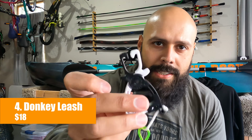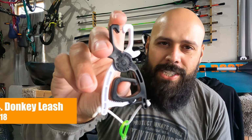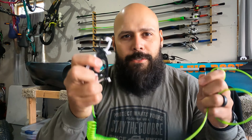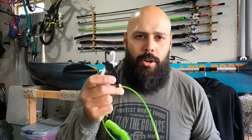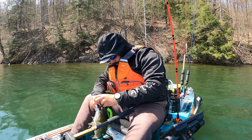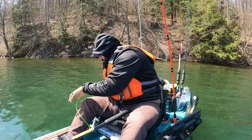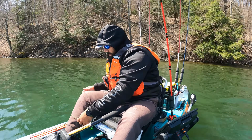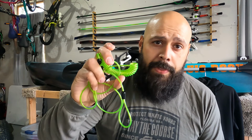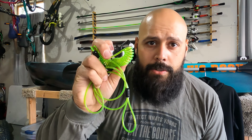Number 4 on the list for Dad is gonna be a donkey leash. Yes, I said a donkey leash. This is by Cal Coast Fishing, and this is great for fishing tournaments from a kayak and almost necessary. What this allows you to do is you lip the fish with this once you got it in the boat, and then you can put the fish back in the water while you get your board ready and you get ready to take a picture. This is only $18 on Amazon, so great value and great gift for Dad.